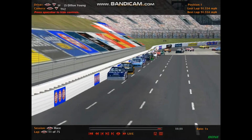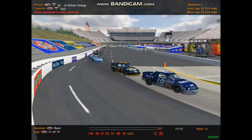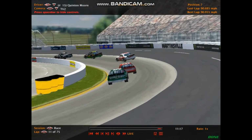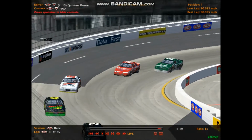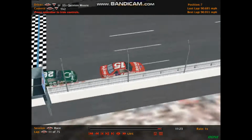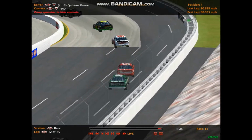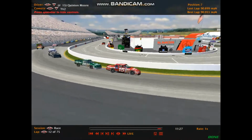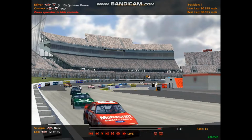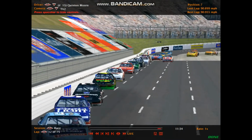So far in the first 10 laps of this event here at Martinsville, other than that crash that caused the only caution flag of the day so far, as you watch the 15 and 26 cars go at it right now. Quentin Moore in the 15 and Joshua Osborne in the 26 car. Both those drivers are in the top 10 in the points chase. Osborne is in the top 5 actually. He's currently third in the points chase coming into this event.